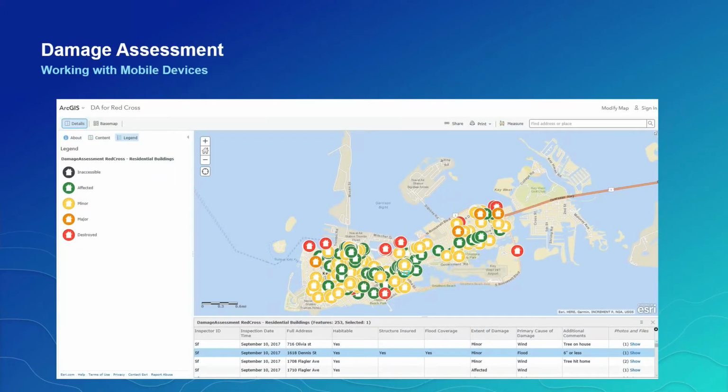And then damage assessment. So how do you work with mobile devices in both a connected and disconnected environment to do an initial damage assessment right after an event that can help expedite the joint preliminary damage assessment and the state verification in between that. And that's really where we talk about damage assessment.